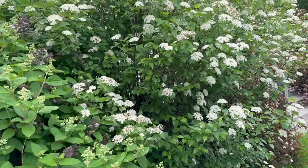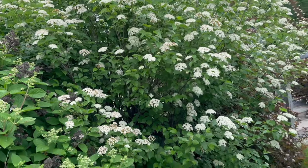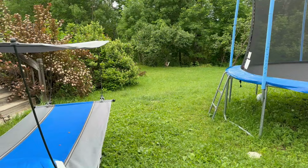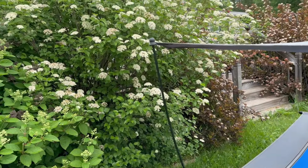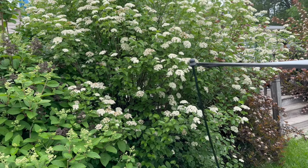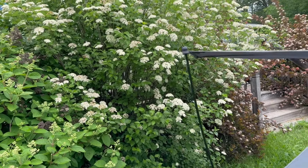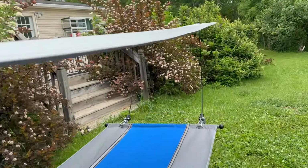This is a blue muffin viburnum. It smells so horrible, and it's right by the trampoline. So I like to lay in the hammock and watch my kids jump if I'm not jumping with them. Lately I've been getting in and jumping too, and it just smells so bad, and it just ruins a good time. But that will be done blooming in a couple weeks, hopefully.